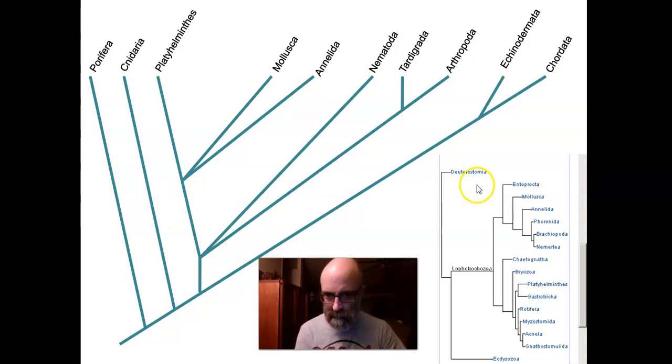It's another way to see the same thing. So the main split here is between the deuterostomes and all of these guys being the protostomes. That split would be shown here on our phylogeny. And then inside of the protostomes, we have the Lophotrochozoans and the ecdysozoans. These are the ecdysozoans here, arthropods and nematodes, and then the Lophotrochozoans are the annelids, mollusks, and platyhelminthes. We'll keep looking at this, but this is just an introduction.